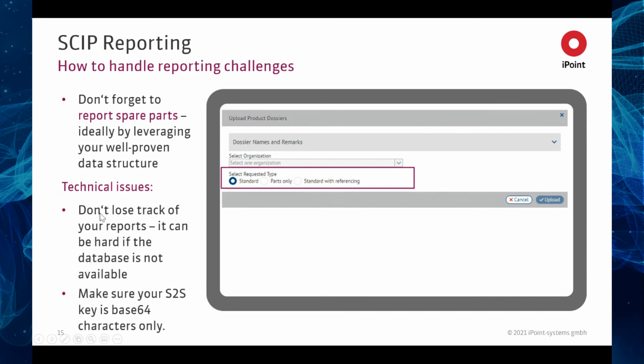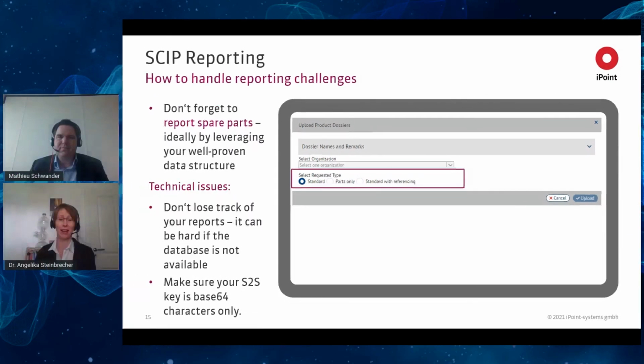I talked about the reports already. Make sure you keep track of what happens, not to fail because you submit multiple times the same thing, and make sure your system-to-system key, if you lose one, doesn't have dashes or underscores, because that will fail upload. So if you have one, regenerate one.